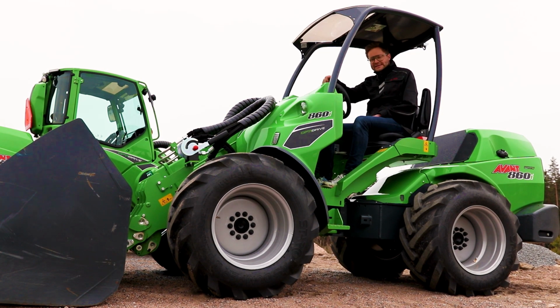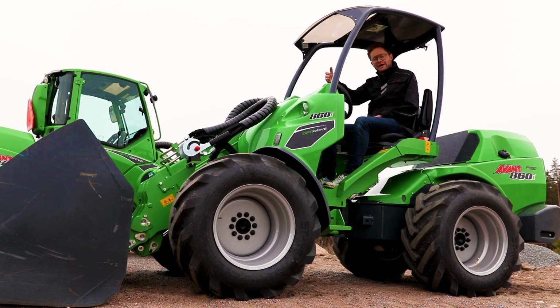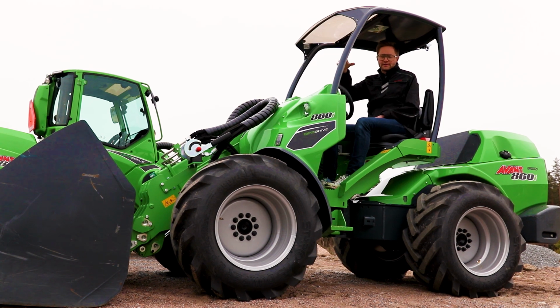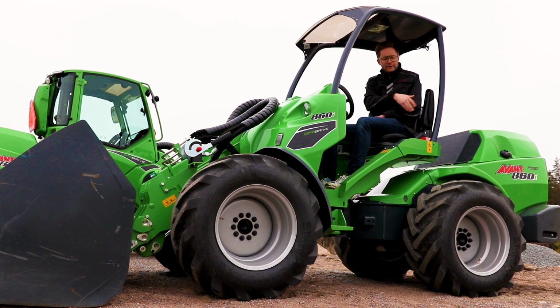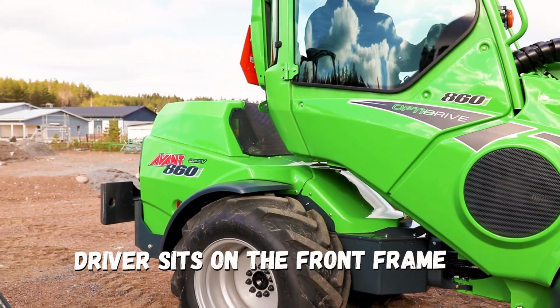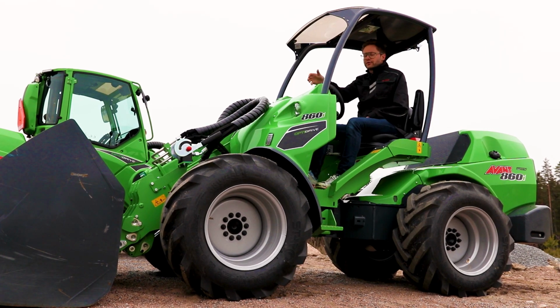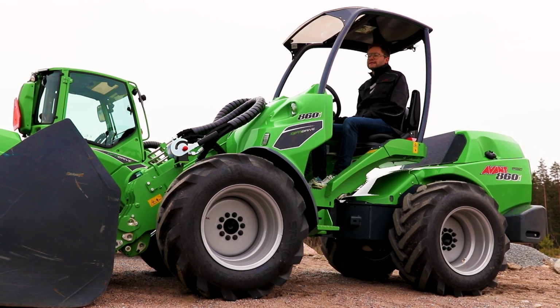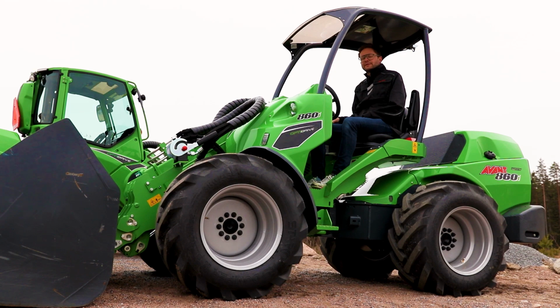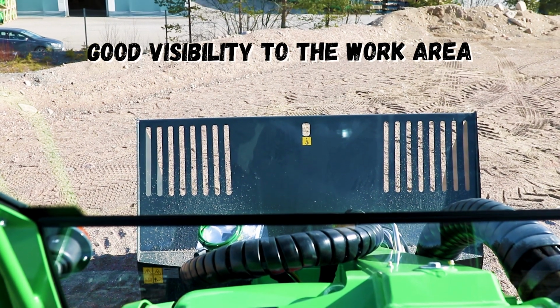On Avant, the driver is sitting on the front frame of the machine. So the machine is divided into 2 parts of the frame, the front frame and the rear frame. In the middle you have the articulation joint. You're closer to the attachment and closer to the work you're doing when you're on the front frame. So that when you have the best possible visibility to the attachment and to the work you're doing, you can do the most accurate work.